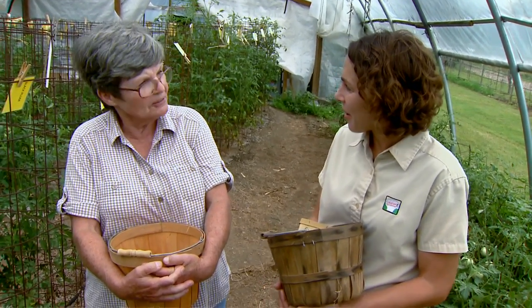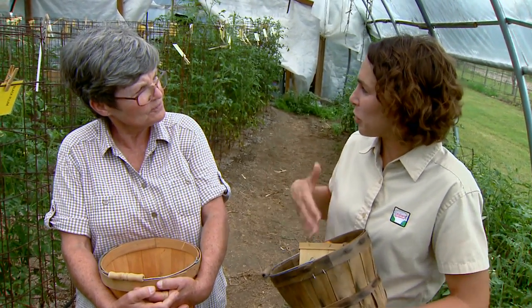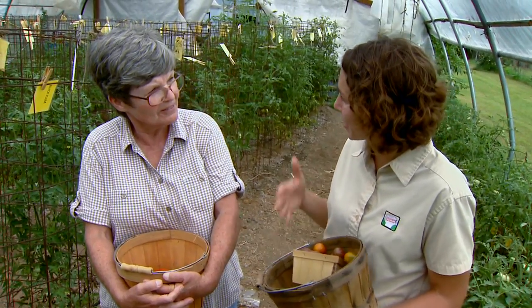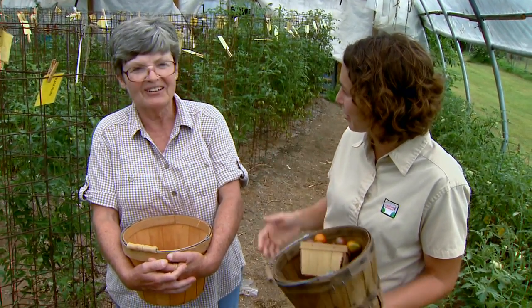Well, part of this community education, you know, is educating the public on new flavors and new varieties, but also growing, and you've started a new project. The community garden. Why don't we go take a look at that? All righty.